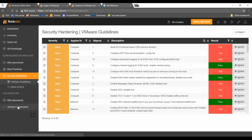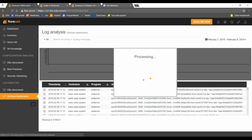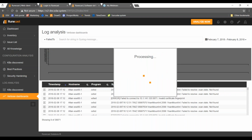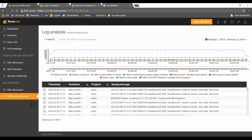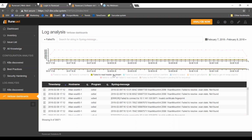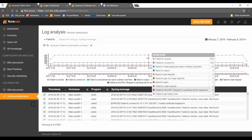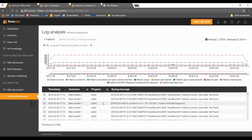And last but not least, we also work with log files. We have these KBs discovered and verbose dashboard links here. And this is very powerful because our VMware experts predefine search templates or patterns in the logs we collect from your vCenters, hosts, or VMs. For example, if you select a fails-to search template, then we automatically, in real time, detect the most occurring or recurring phrases, I would say the errors, within those files. You can see here in this bottom line what the most appearing issues are. You can still drill down into the particular details and see if there is any spike or suspicious behavior. We always give you the most recurring error message, which helps you discover something that's not even covered by the knowledge base. So this is a really powerful tool.